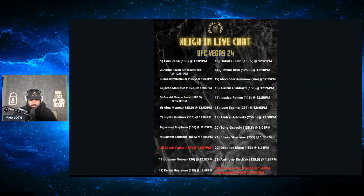Quiche slips off the stage, it looks like, but sticks the landing. Munoz versus Pena up next. Let's see how big this size discrepancy is for Luis Pena. He's always the bigger guy. Man, Munoz is stacked. Guy's cut up.